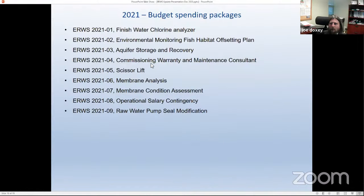The other item there is the commissioning warranty and maintenance consultant. So we've got some funding in there as an ask for just working through some of these operational issues. Some of them we're going to come to find are warranty items, and we'll get some recovery through the various installers, suppliers, and engineers. Some of them are going to be operational improvements and process changes that are going to evolve as the plant comes onto fruition.